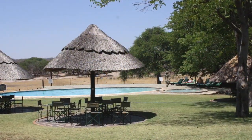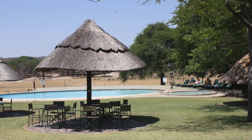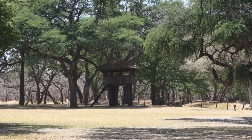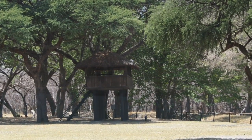There's a nice pool and hot tub overlooking the watering hole. Notice there's also a security tower to keep an eye on the wildlife.